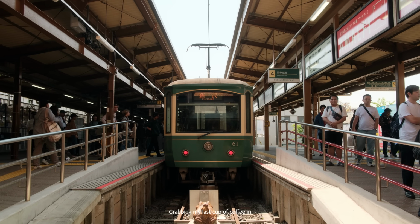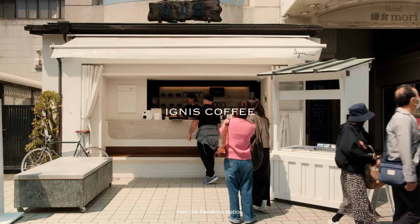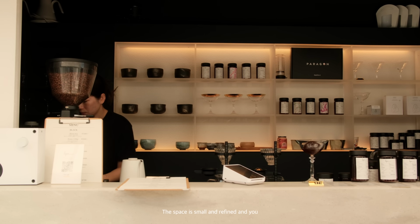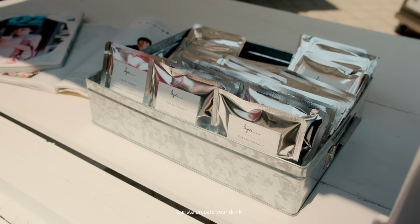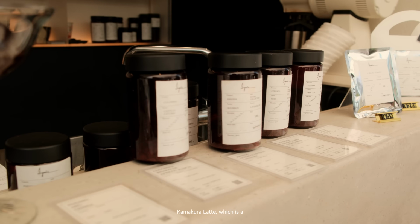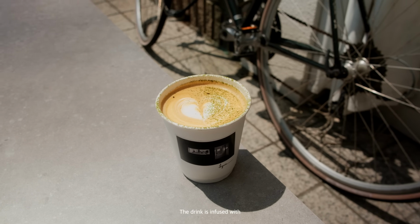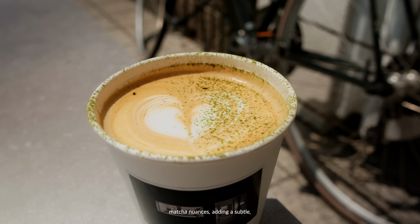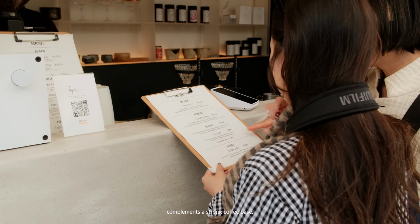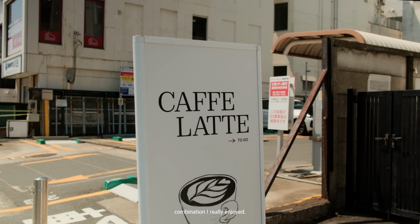Grabbing my last cup of coffee in Kamakura from Ignis Coffee, just a 2 minute walk from the Kamakura station. The space is small and refined, and you can witness the barista prepare your drink. Among their standout offerings is the Kamakura latte, which is a unique take on the classic latte. The drink is infused with matcha nuances, adding a subtle sweetness and perfectly complements the strong coffee base. This is definitely a combination I really enjoyed.